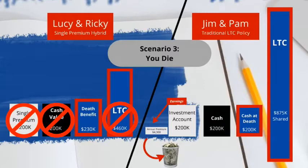Okay, so if Lucy and Ricky just die, then their heirs get the death benefit, which in this case was $115,000 for Lucy and $115,000 for Ricky. So they paid $200,000 in single premiums, and their heirs get $230,000 of death benefit. So at least they got back a little bit more than what they put in.